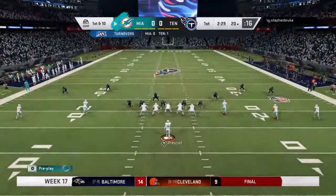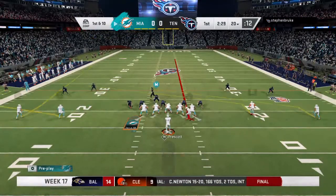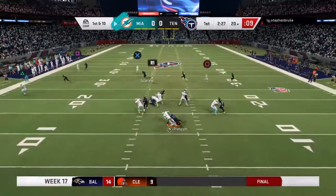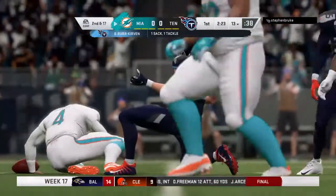Here we go. Hey, we got Mike, number 53. We're going to 54. Right here. Don't get nervous now. We ain't beginning to tear you up. Following the interception, here's Prescott. Nowhere to escape, and he goes down.